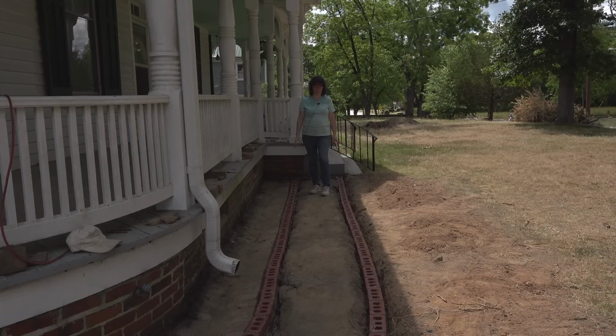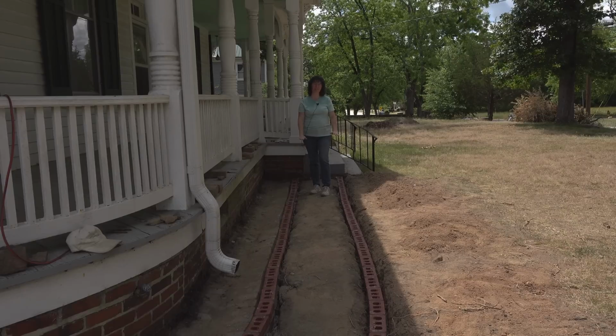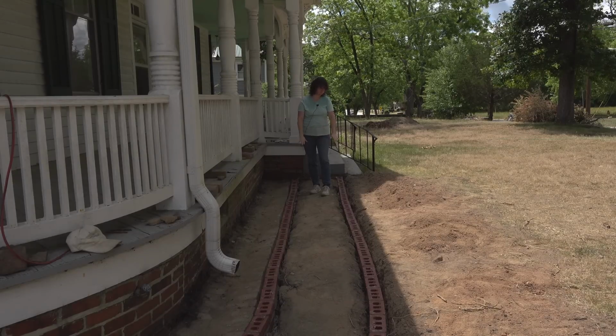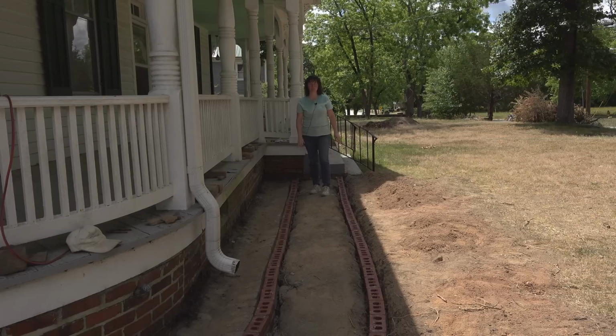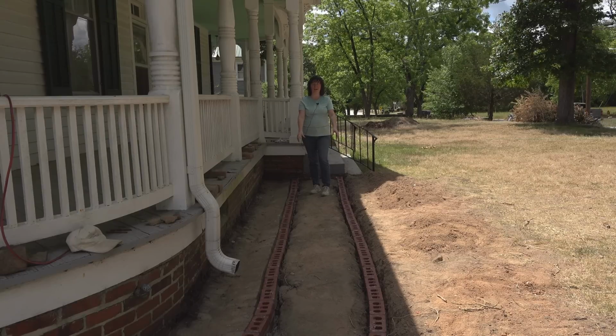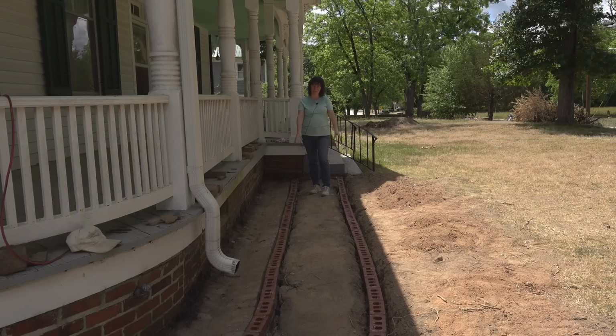Our first layer was not only wavy this way, but wavy this way as well. But that's okay, it's underground, it's not gonna be seen. This second layer is a lot straighter and it's a lot more level, but it's not perfect yet. And that's still okay because, as you can see, it's just barely below ground. The layer we put on after that is gonna matter. So that one, we'll get some strings and we'll get some lasers and we'll get everything lined up, and the next layer will be important to get right.